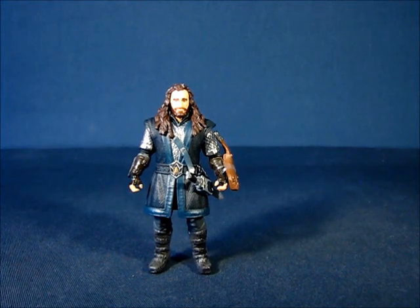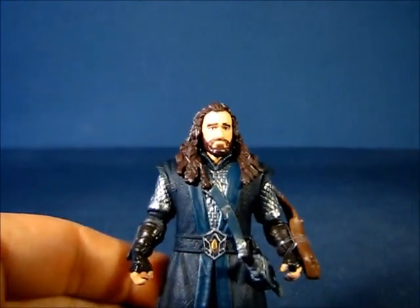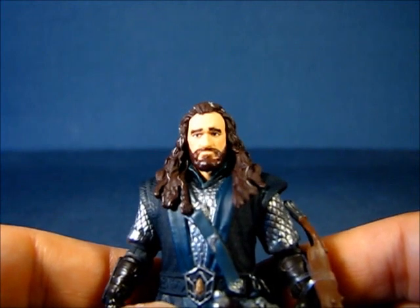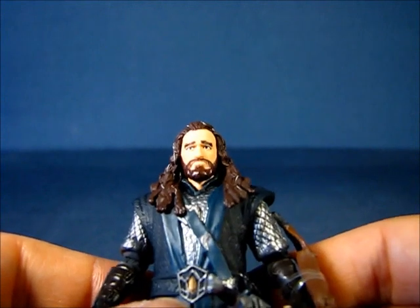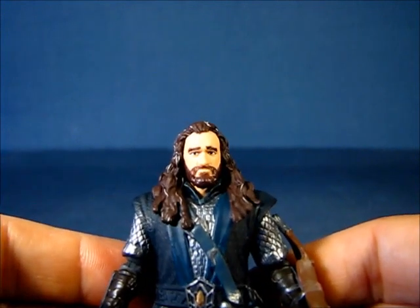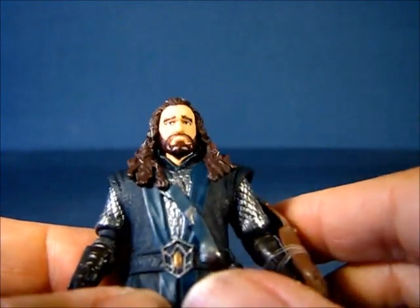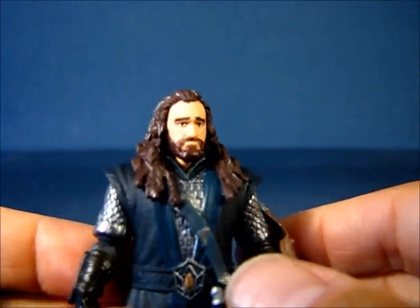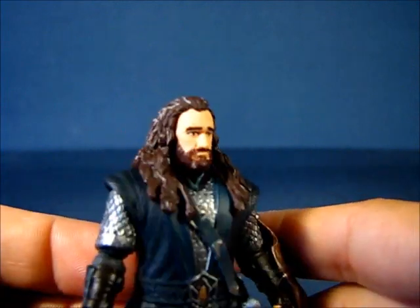Now, taking a look at some of the details of Thorin here, this figure's got a lot of details actually, and it's quite nice. Starting off with the head, the face of Thorin is very nicely done. The eyes are painted very nicely, nothing too shifty to the left or the right. You can see the beard sculpted and painted there. Very nice. The paint overall is actually very good. I really can't see too much bleed anywhere. It's actually done very nicely.